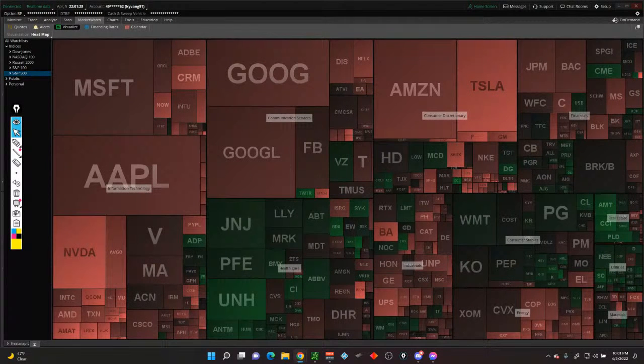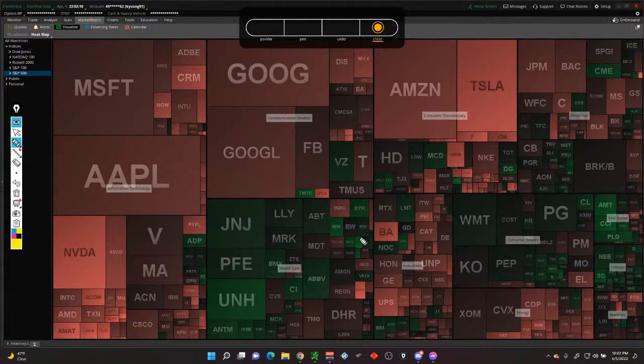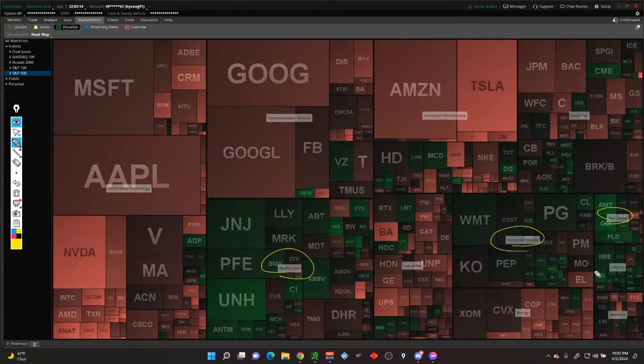Let's start how we always do by looking at the heat map of what has happened in the market. As you can see, today was a pretty red day. I would say it's a red day because our information technology, communication services, and consumer discretionary sectors were all red today. But we have things like healthcare, consumer staples, real estate, and utilities, which were green today. These are smaller sectors.